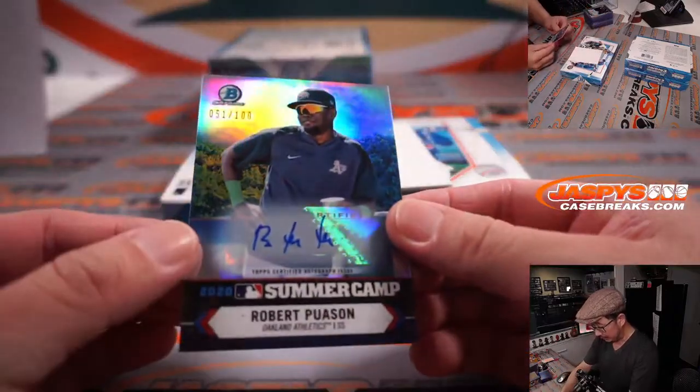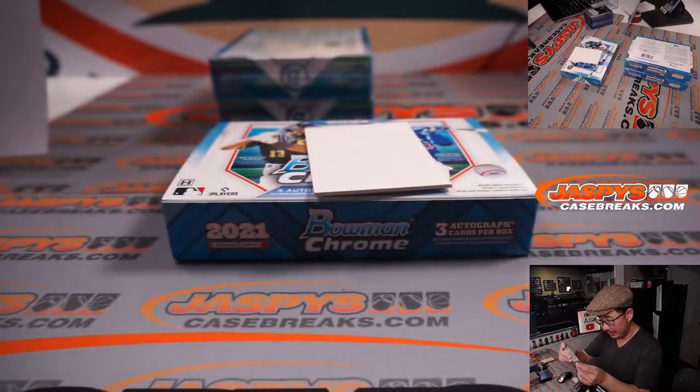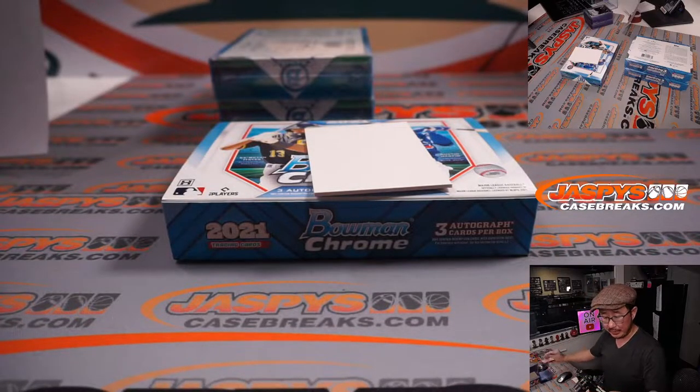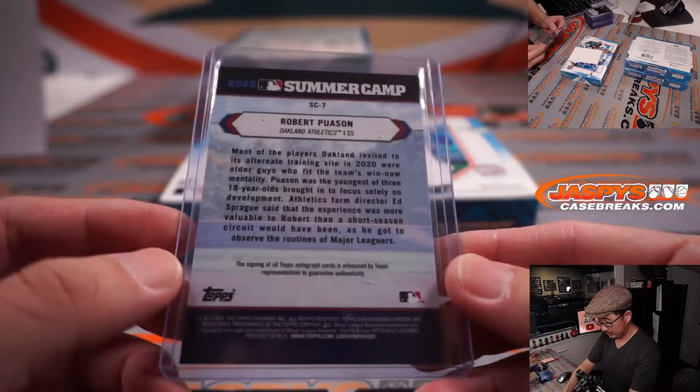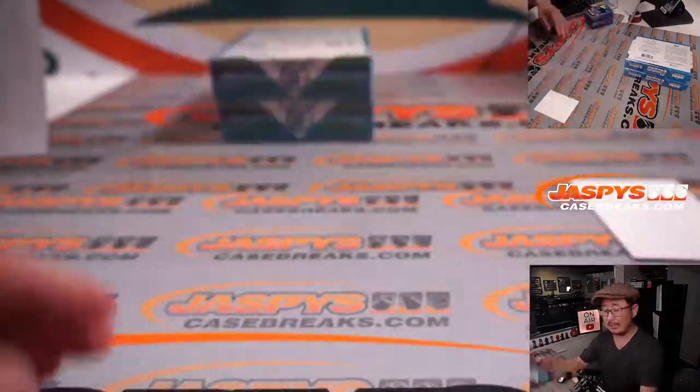There's Robert Paulson, 51 out of 100. He's another big international prospect name. Darren McKenzie with the A's, D-Mac. Two boxes to go.